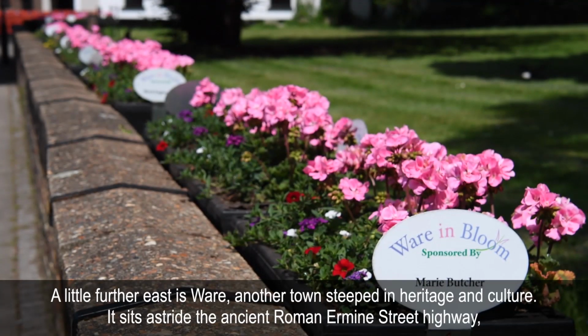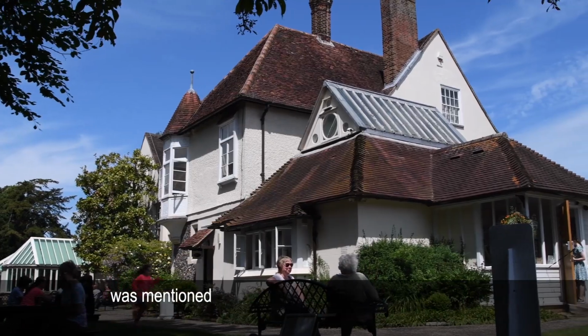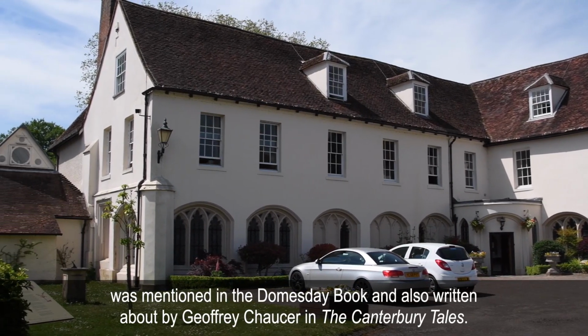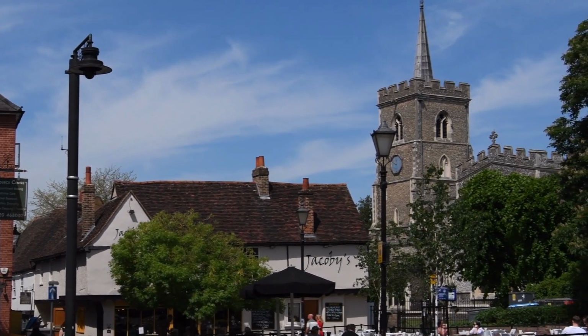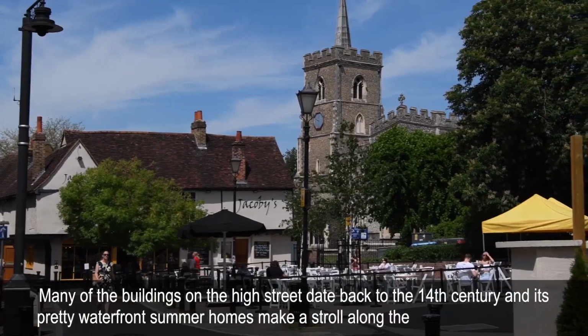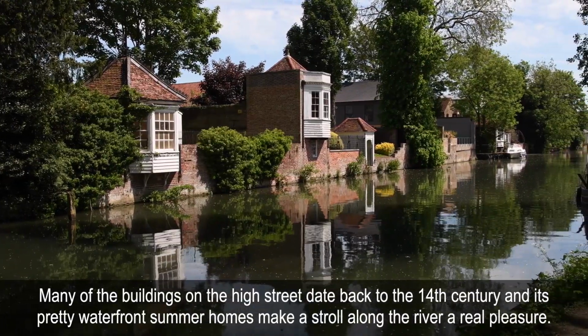A little further east is Ware, another town steeped in heritage and culture. It sits astride the ancient Roman Ermine Street highway, was mentioned in the Domesday Book, and also written about by Geoffrey Chaucer in the Canterbury Tales. Many of the buildings on the high street date back to the 14th century, and its pretty waterfront summer homes make a stroll along the river a real pleasure.